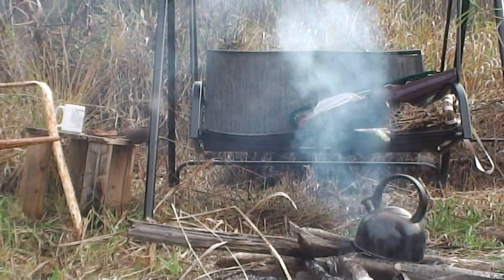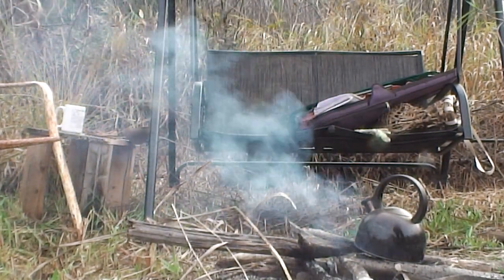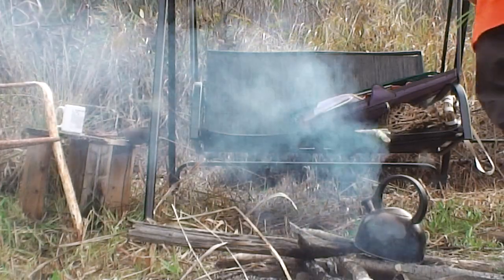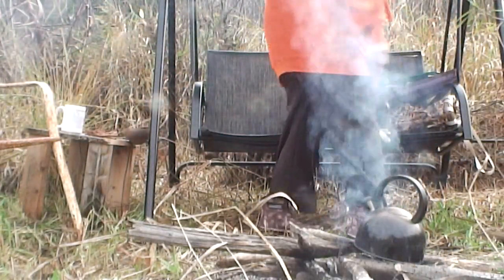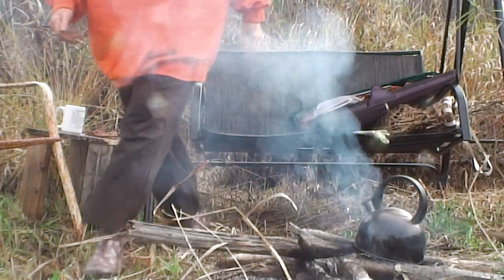Oh, I see. The really dry stuff is over here, Willem. There's really good tinder under there. The willow has turned into green branches here. This stuff here. What? This stuff here. Yes.